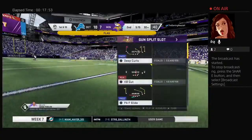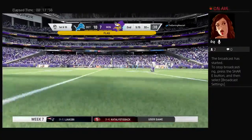And it's incomplete, broken up. But there is a flag down. Let's see what that's about.